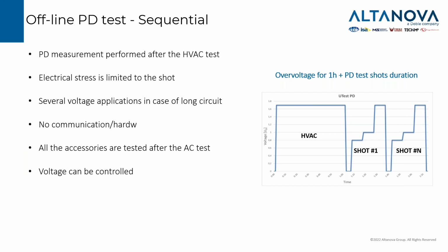But on the other side, we have a lower impact in terms of cost. We don't need any specific communication infrastructure. We don't need too much hardware. And we can still control the voltage during the test.